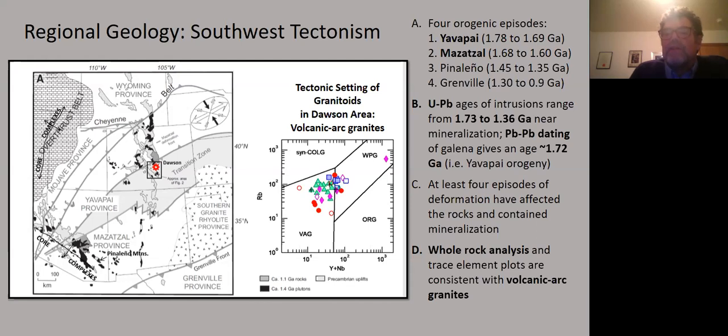Now, one of the things I want to stress here is that the ages of granitoids that occur in Colorado range from about 1.73 to about 1.36 Ga, and there's been nothing done on the age of the mineralization except some lead dating of galena many years ago, not in the Dawson area, but in the Greenville area, and it yielded an age of about 1.72, which coincides with the Yavapai orogeny. The rocks are metamorphosed and highly deformed, and I'll just show you this image here, and I'll talk to you a bit more about it later on.